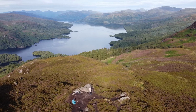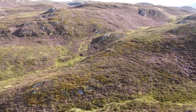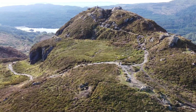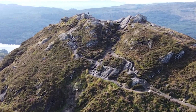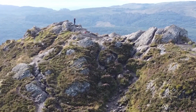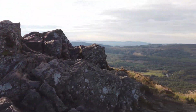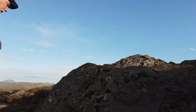Reaching the base summit area, there are wonderful views of Loch Katrine and the nearby hills covered in purple flowers. The last rocky section of this trail is fairly easy to reach the top. Top of Ben Ann. What a beautiful valley down below.